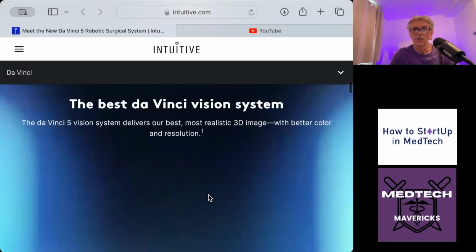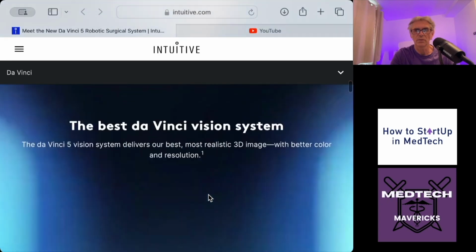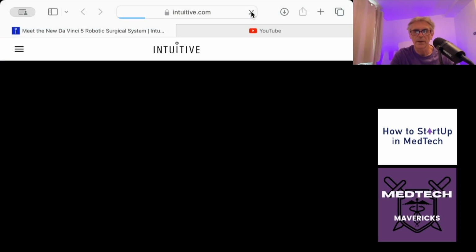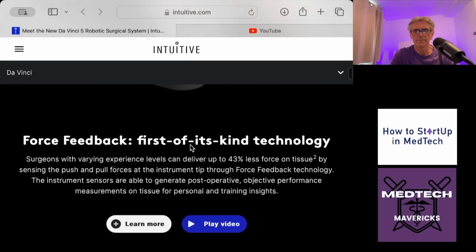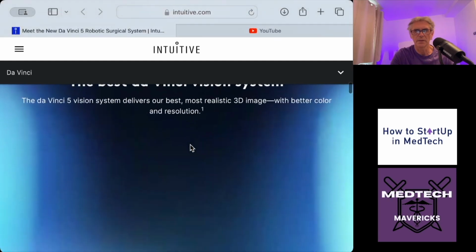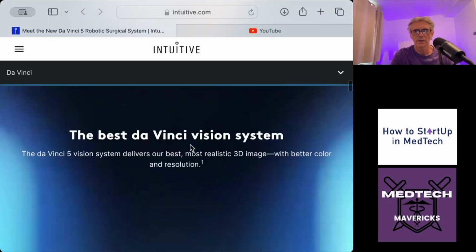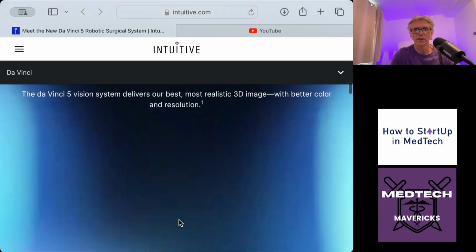Then they talk about the best vision systems. The Da Vinci vision system, they talk about the most realistic 3D image with better color and resolution. I don't know where it's gone, but there was a loading thing here. Let me try and reload that back up for you. See if I can get down to that. Let me come back down to that. I don't know why, but their website is bugging out today. I'll give it time for it to reload. Shame, there was a really nice graphic in there, and for some reason today their website is not working.